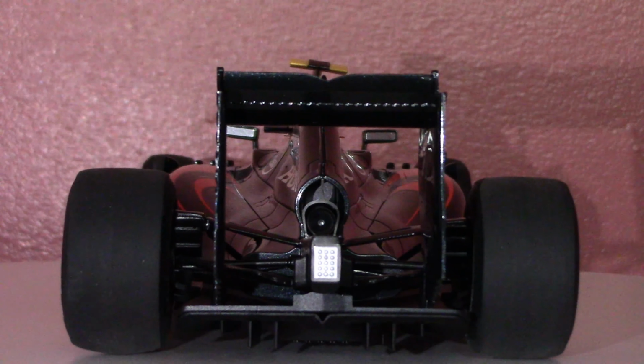But I mean, all in all, what do you want? It's a model of the McHonda, and basically I just have it because I want to laugh at it, so we can laugh at it for a couple more things aside from the car's real-world pedigree.